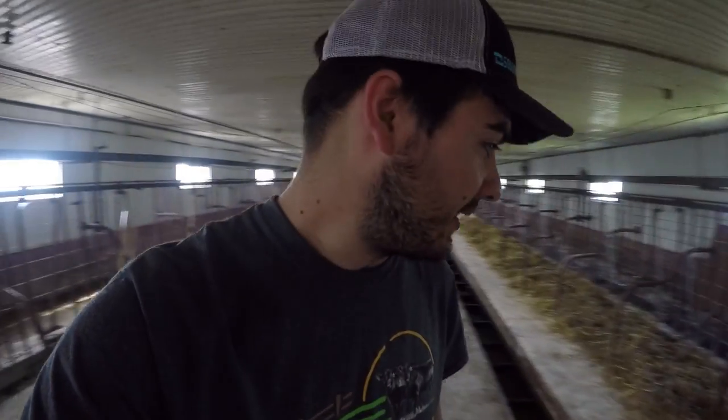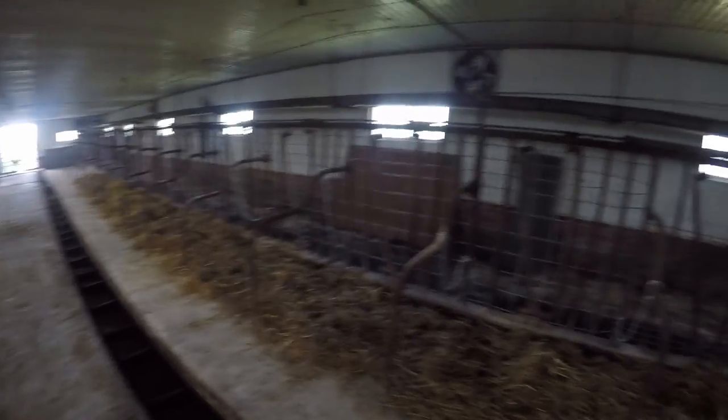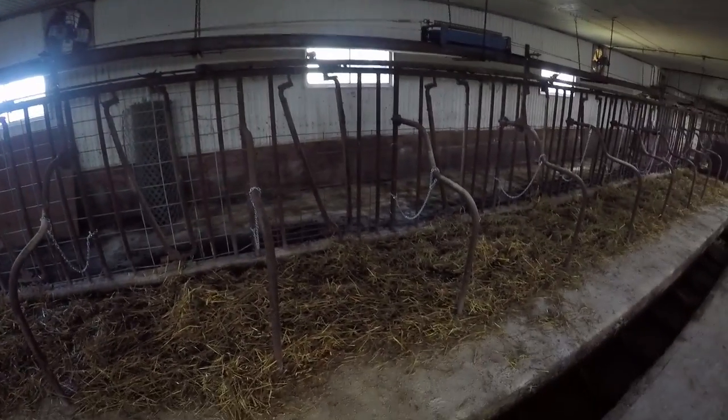So today is the day that we are going to be filling the barn with bottle calves. I guess you couldn't say we're really going to be filling it, but we have room right now for up to 20 calves. You can see that we've got the chains hooked up on all the stanchions. We've got straw bedded down for them, and we're going to go to the sales barn and buy a few.